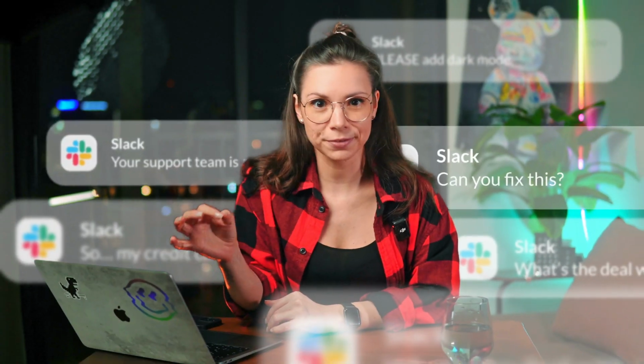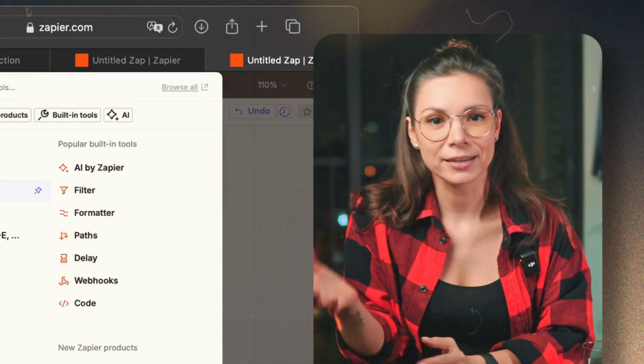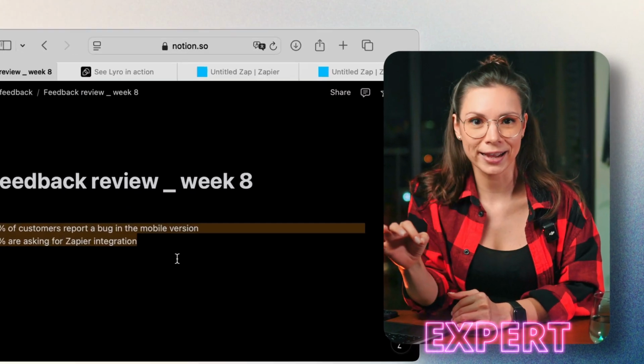How to collect customer feedback automatically. 3 levels of automation with Zapier. Pick your style. Noob, simple and hassle-free. Pro, smart automations to speed things up. And Expert, AI handles everything. If you're just starting, keep it simple.